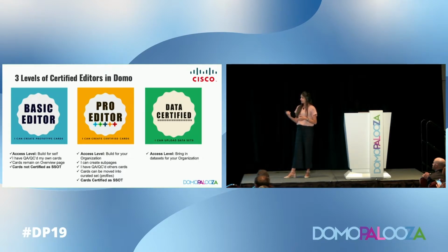Whereas a pro editor was able to build sub-pages. So we had many pro editors who started building off their playgrounds as sub-pages, and they used to house their cards on their playgrounds, and they used to share these pages with their teams. And since these cards were certified as single source of truth, we were able to move these cards anywhere within Domo in any of the other pages or spaces as well.